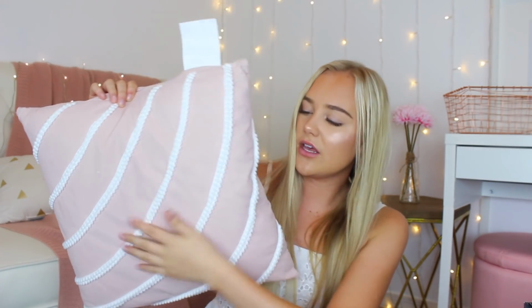I want to. From HomeGoods, I literally didn't find any of the things I needed. I found this pillow. It's pink and it has these cute white things on it. Thought it was cute. I hope this doesn't break. I want to show it to you, but I don't want it to break. It's glass. This is also from HomeGoods.